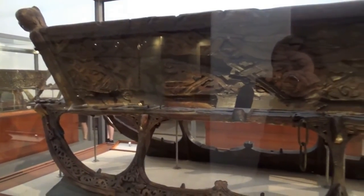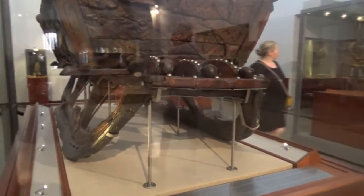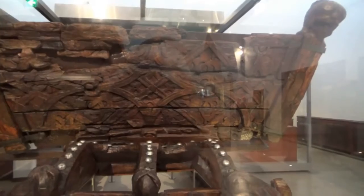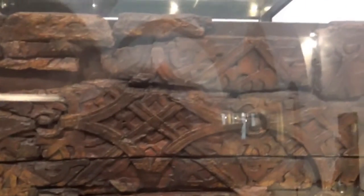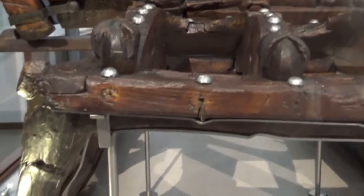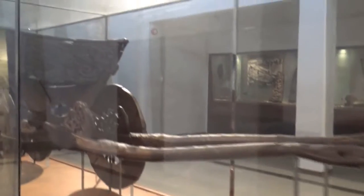This sleigh was made as a grave gift, one out of three, from a powerful woman that was buried in the Oseberg ship. Because after the Oseberg ship had been used for a few years, it was used as a grave ship. And look at this amazing architecture, this amazing artistry, with all these carvings that they did by hand, with the nails they used.